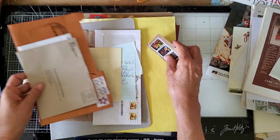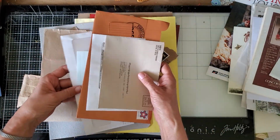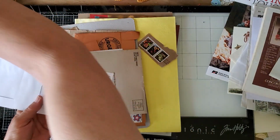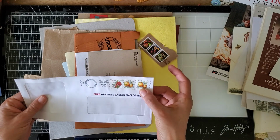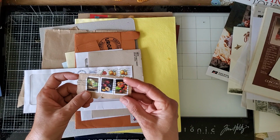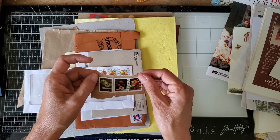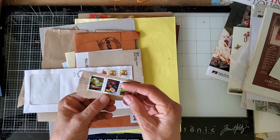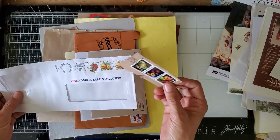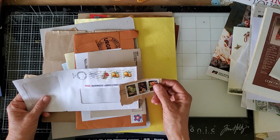Then of course there are junk mail envelopes. We all know about junk mail envelopes, and I love them like everybody does. I just wanted to remind you that you shouldn't overlook the stamps that sometimes come in the mail. I have another friend, Elizabeth, in North Carolina. She sends me wonderful happy mail, and she always puts pretty stamps on, and so I always am careful to harvest the stamps. And thank you, Elizabeth, for always sending me such fun things in the mail.